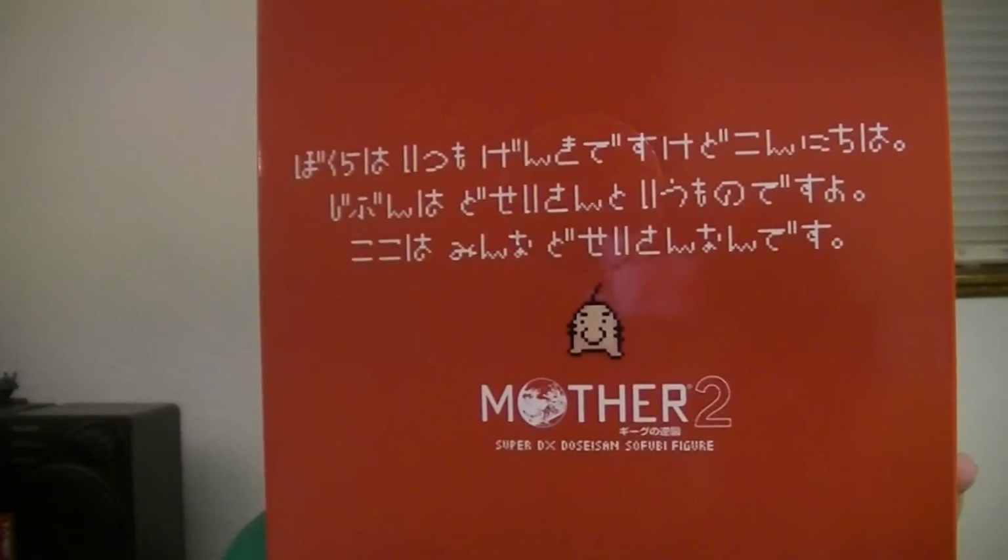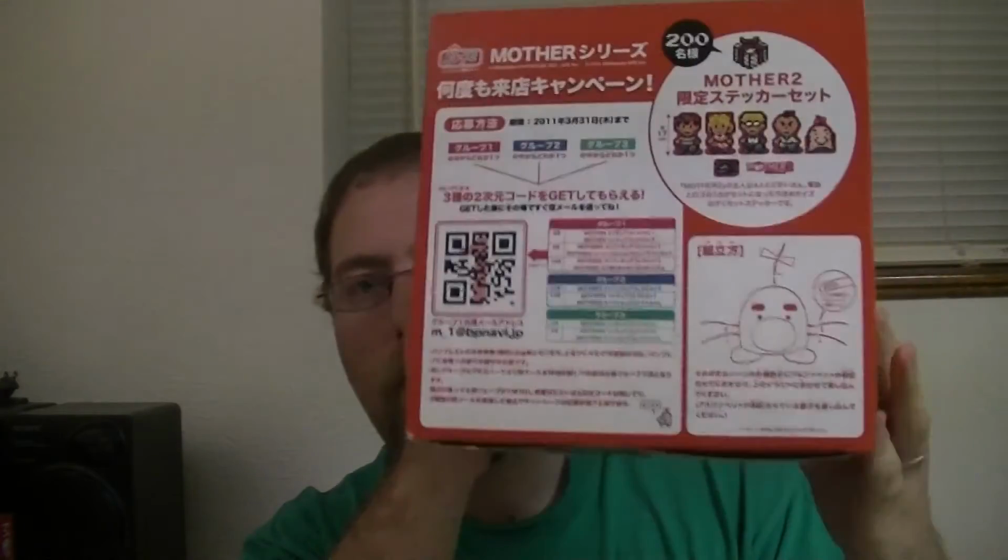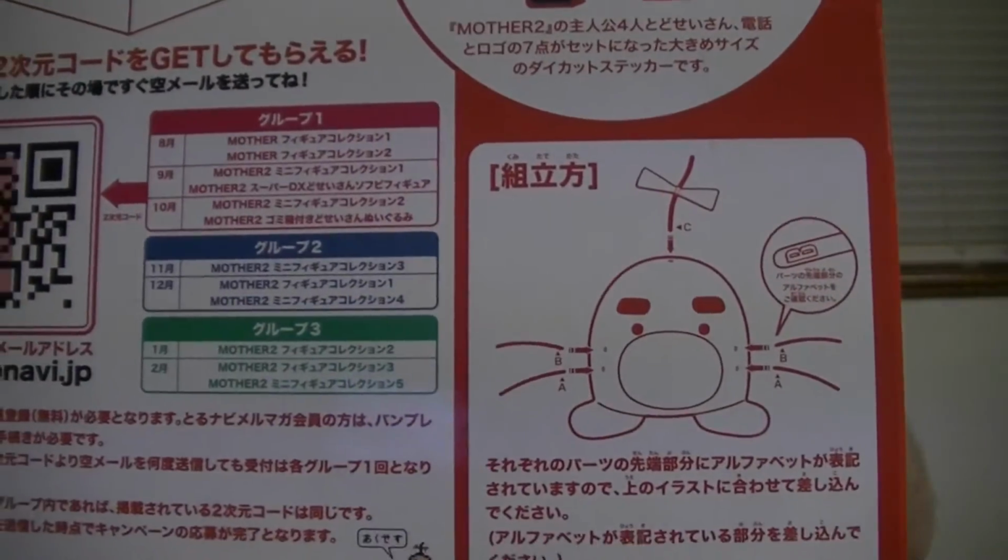And then the biggest item in the entire collection is the Mr. Saturn Figure, and it's funny that they have him angled on the side, and here's some Mr. Saturn text in Japanese, and then the sticker promotion bit on the back, but it also says the whiskers need to be attached to it, and that's how to do that on the box. So a really large item there, and that didn't come cheap.